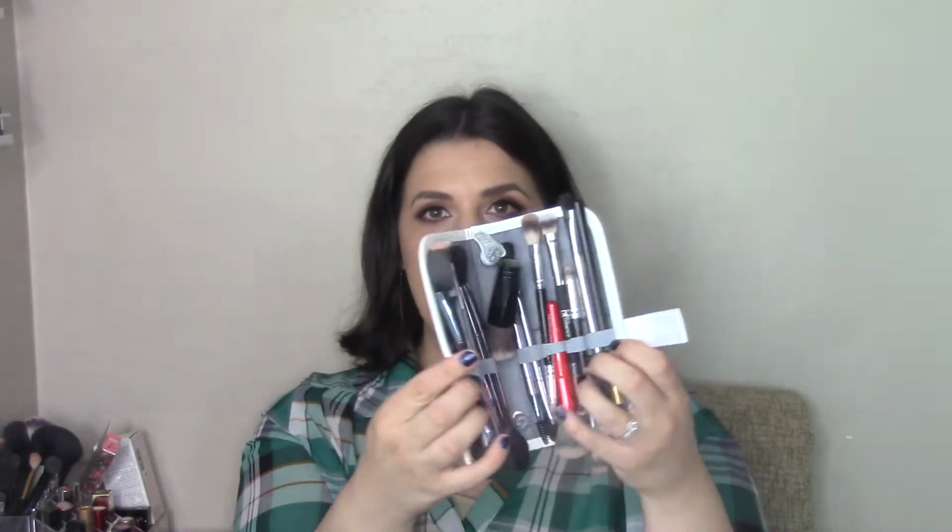So this is a makeup brush holder that is from Real Techniques, and it came in one of their sets. I think it had like 3 or 4 brushes in it, and I had 2 of them, one for face, one for eyes. They all came with this, but it's basically like a little folder thing. There's a Velcro strip and a hand pouch thing, but it holds them.